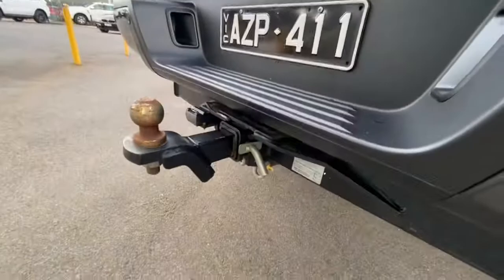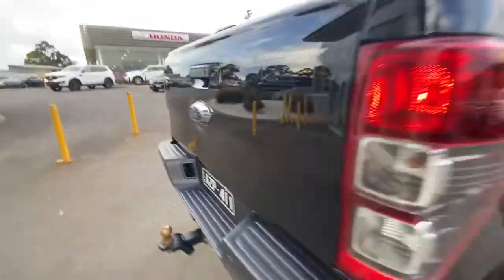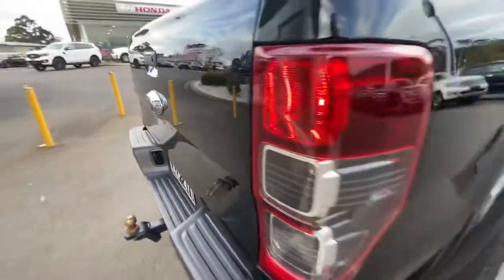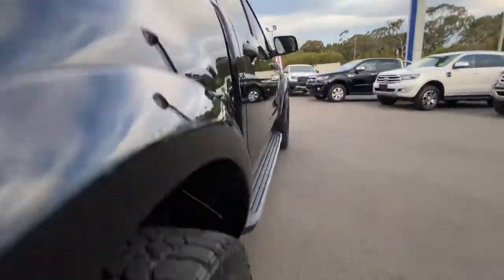If I can really pick them up. Tow bar on the back, which is standard. Obviously has been used, but you do have 3.5 ton towing. Down to the side, a little scratch just here, which is very minute. As you can see down through the side, it's really clean. On the back here, the Ranger badge has been taken off. Down through the side, there's no marks on the side of this one, through the alloy wheels. All alloy wheels are unmarked.